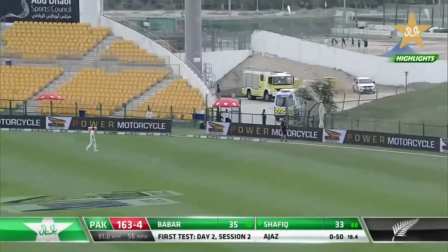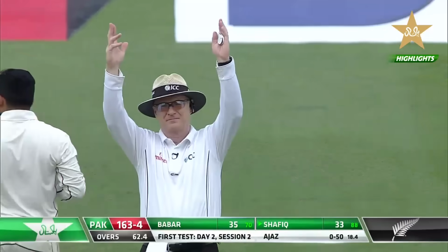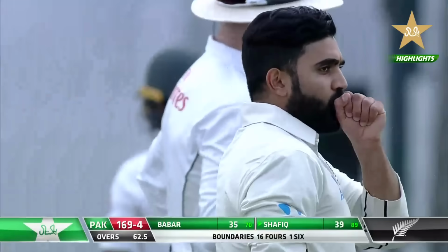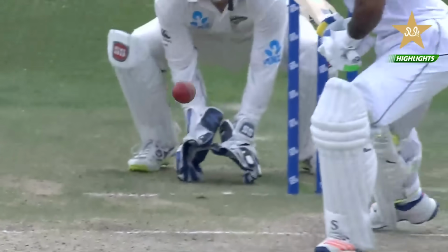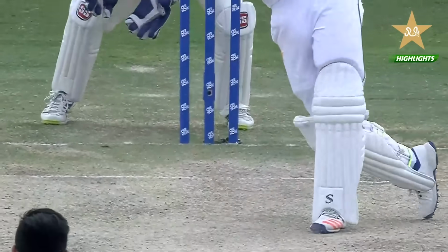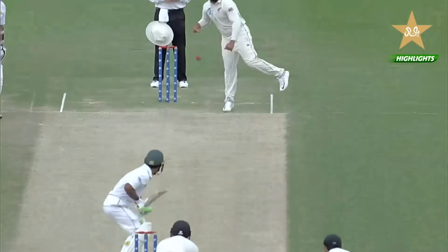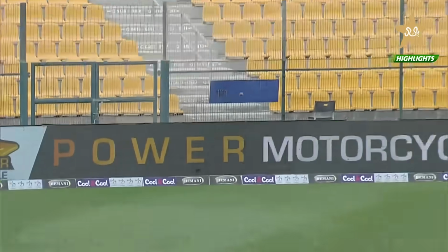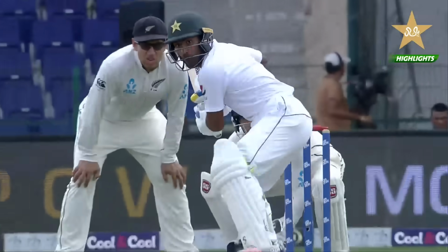Like that, exactly like that. He comes down the track and hoists him over long on. Very comfortable hitting from Asad Shafiq. First 6 of the innings from Asad, but it's the ability to pick and choose exactly when to come down. Pocket rocket has let rip. Got enough of it. I didn't get it just on the cushion there. Just confirming here. Signal 6 here. I think it's all good.